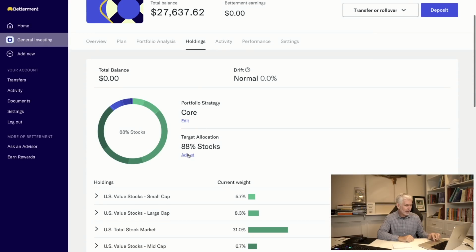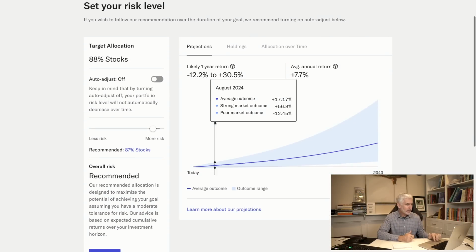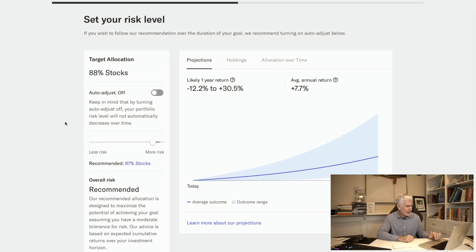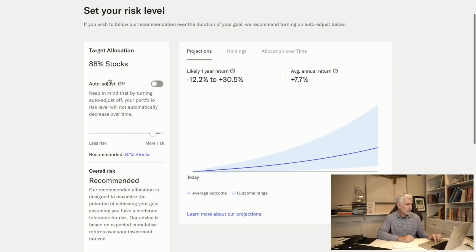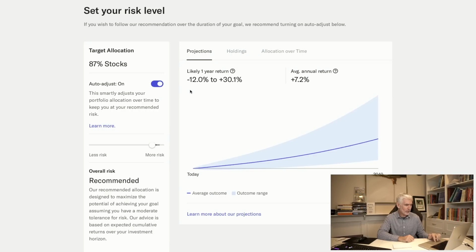Here's the target allocation. Within the core, I can adjust the target allocation. This is another thing that they allow us to do. And here I want to show you something I didn't know Betterment offered when I was looking at the account in the last few days. You can basically create your own target date retirement fund through this target allocation adjustment. If I turn this on, I'm going to turn it off.